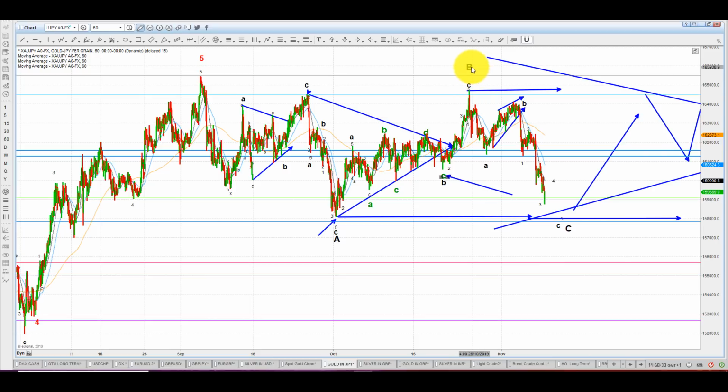Perfect. A, B, C. That's our B. Absolutely perfect. And then I think right now we should take this as an A. That's a B triangle, you can see, and that's the smash C. When we were here, I told you very clearly that this pattern doesn't look complete, and it looks like it needs completion by going down to check the base.